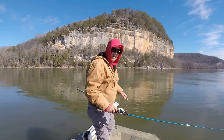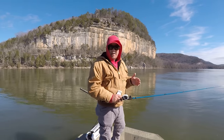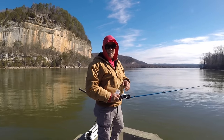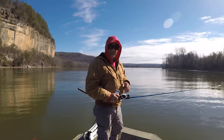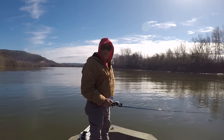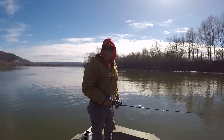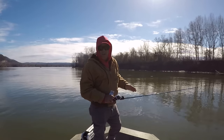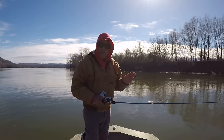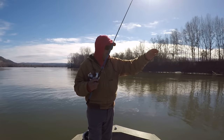And as far as species, you could catch hybrid stripe, of course, white bass. You could catch channel catfish, blue catfish. You could catch a flathead. Oh my goodness, the list goes on and on. A drum, a sauger, a walleye. As far as bass, smallmouth, largemouth, spotted bass, about anything that'll hit a shad will hit a blade bait.